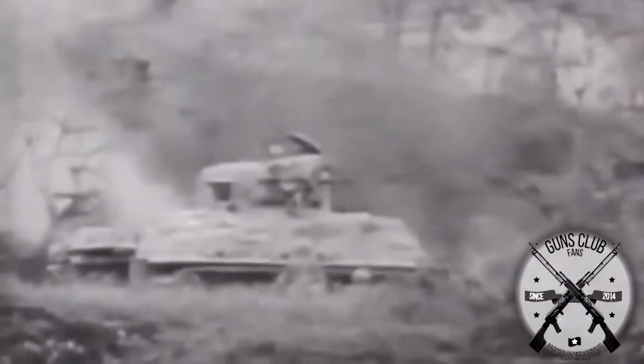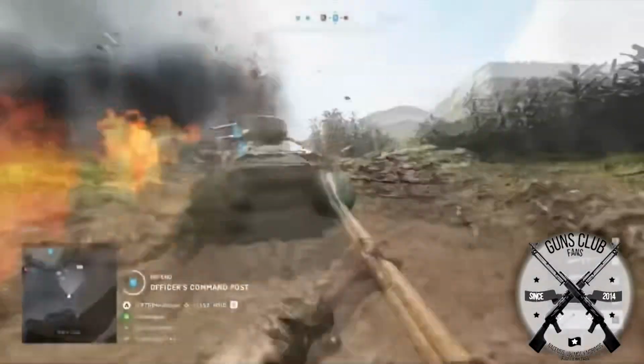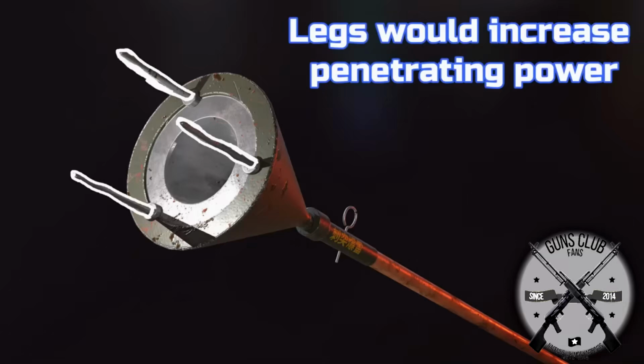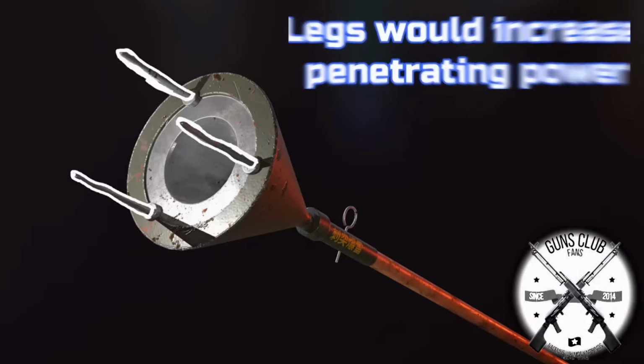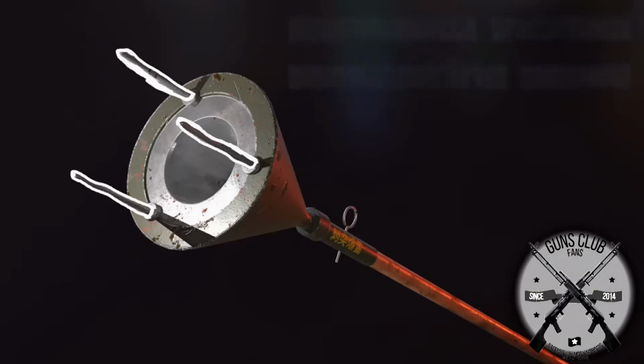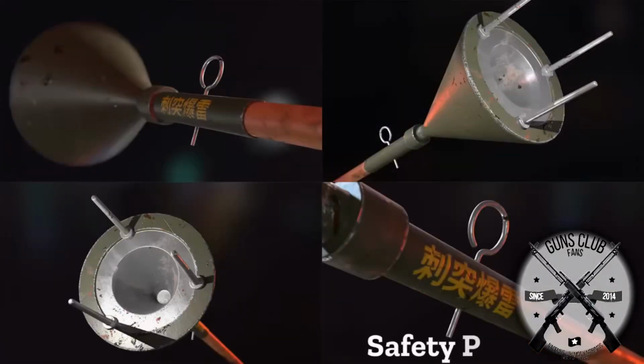As you may know, for these types of devices to work effectively, precise placement at the correct distance and angle is necessary. The mine has 3 legs that, contrary to what people think, are not a detonator, but rather a method to distance the grenade from the armor at the exact point to do the maximum possible damage. 15 centimeters exactly. The operation was simple.